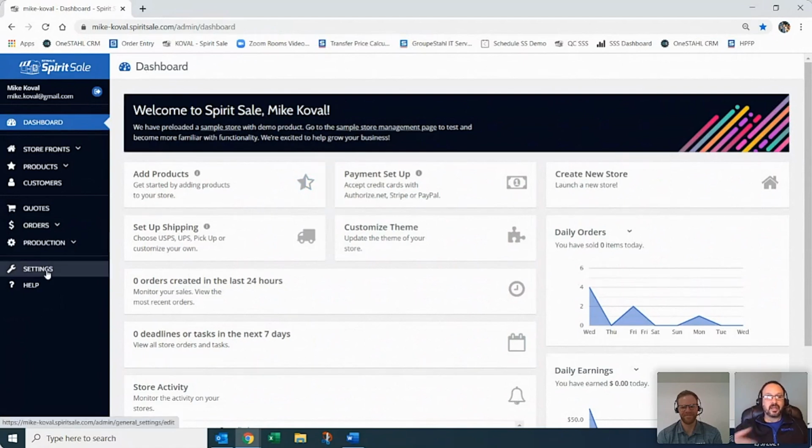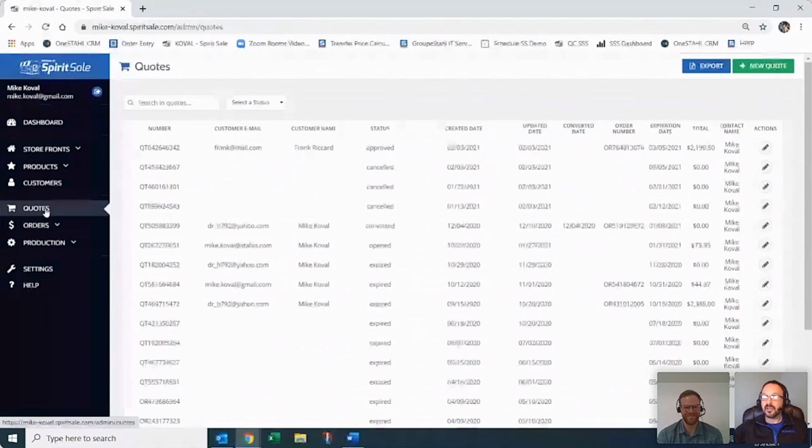And so another great tool within Spirit Sale, sure, yes, you can create as many stores as you want, but you're always still going to have those customers who say, you know what, I don't need a store, I just want to order X amount of t-shirts, hoodies, sweatpants, and hats. Can you just give me a quote, based off a certain number? So Spirit Sale also has an online quote to order tool, which, again, is for those customers that don't really need an online store, but you want to be able to generate them a quote.